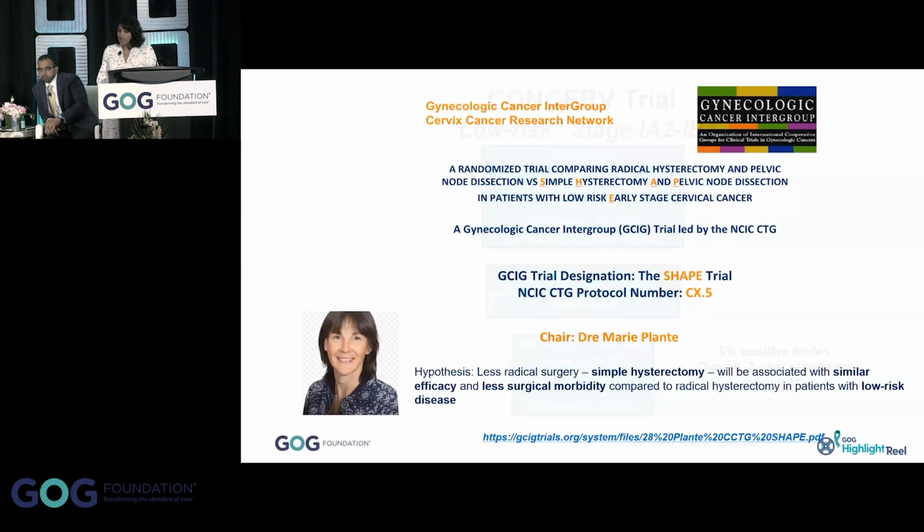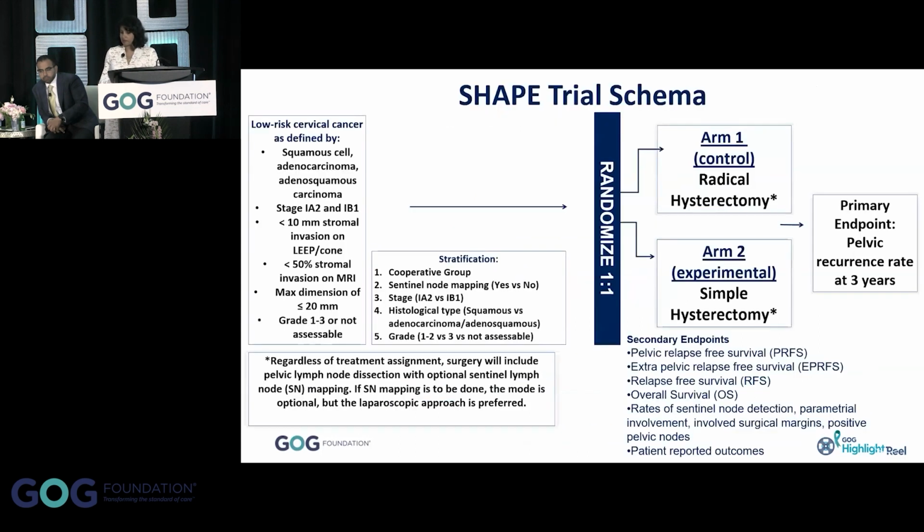3.5%. And Dr. Plant looked at the SHAPE trial, which was recently presented at ASCO, and I think is a very compelling trial. And her hypothesis was to evaluate whether less radical surgery with simple hysterectomy could be associated with similar efficacy and less surgical morbidity compared to radical hysterectomy in patients with low-risk disease. And this is the schema for the SHAPE trial.